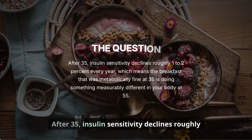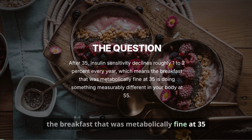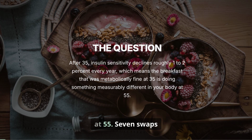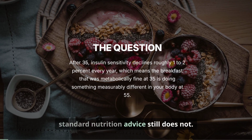After 35, insulin sensitivity declines roughly 1 to 2% every year, which means the breakfast that was metabolically fine at 35 is doing something measurably different in your body at 55. 7 swaps account for that shift. Most standard nutrition advice still does not.